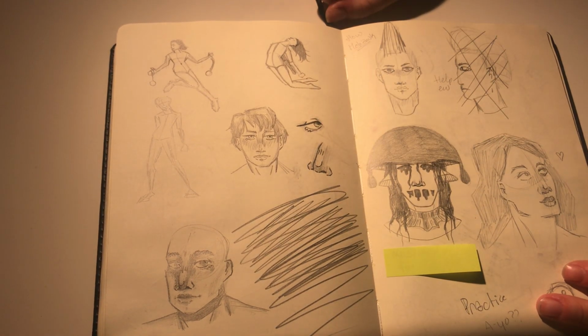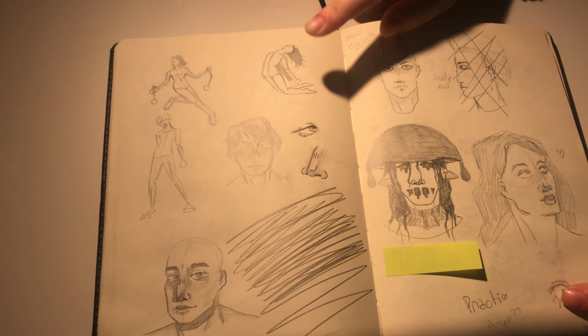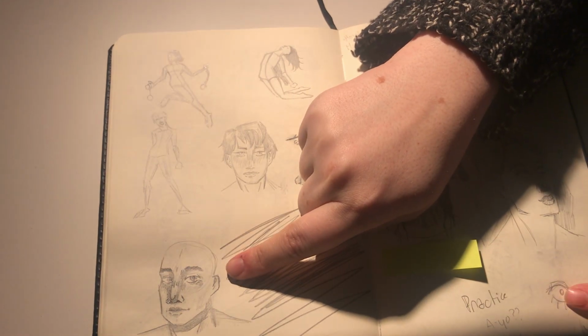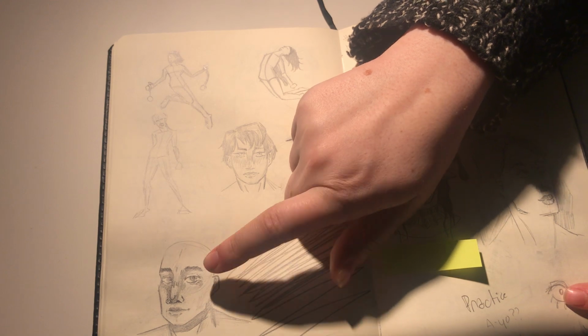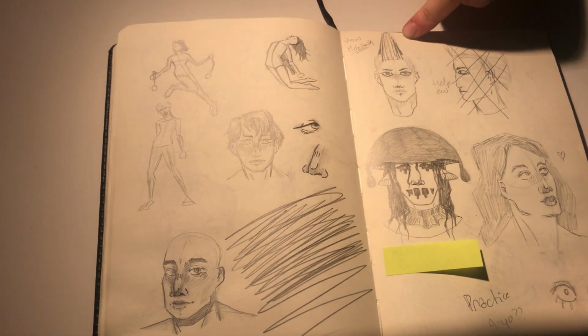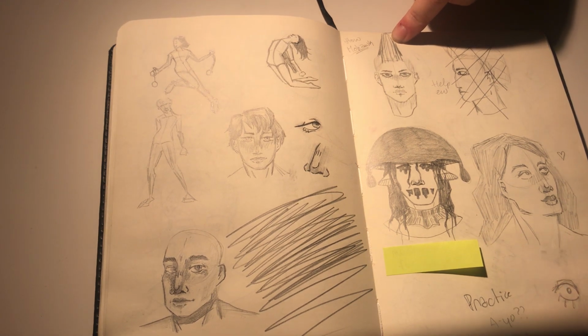Yeah, random stuff. I don't hate this one, actually. I like this one. And he is bald. Good observation, me. But I like the way I shaded and drew his features, I guess. Random page in which I was trying to figure out how to draw a mohawk and clearly failed. Because what the heck is a mohawk?